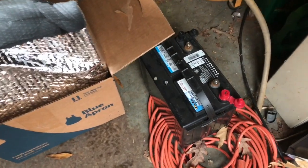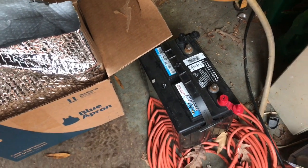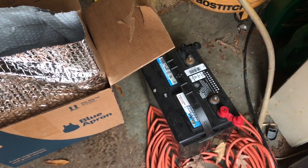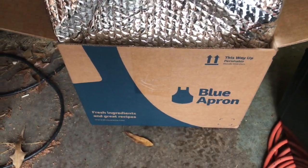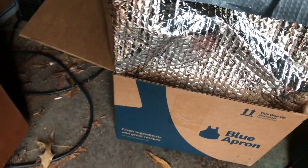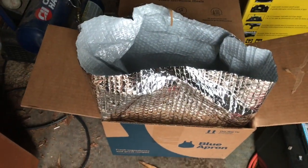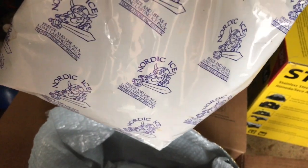Let's check it out. Okay, I know we've spoken about this before, that it's good to take your battery out of your RV over the winter time so that it's not sitting out in the cold. Well, I've got this box from the vet's office, and it says Blue Apron. I don't know what Blue Apron is, but it says fresh ingredients, great recipe. So I don't know, maybe somebody ordered some food out of there. Anyway, I got this box, and inside of it are these freezer packs I was talking about just a minute ago.